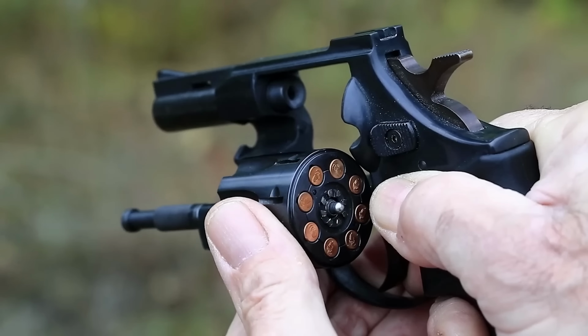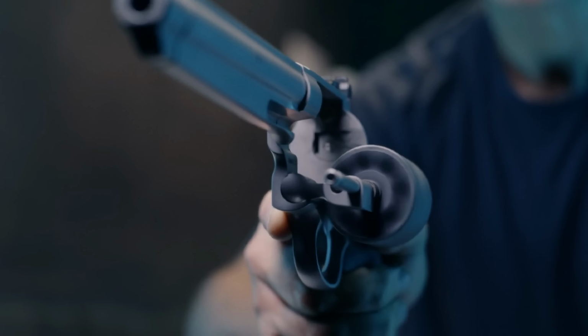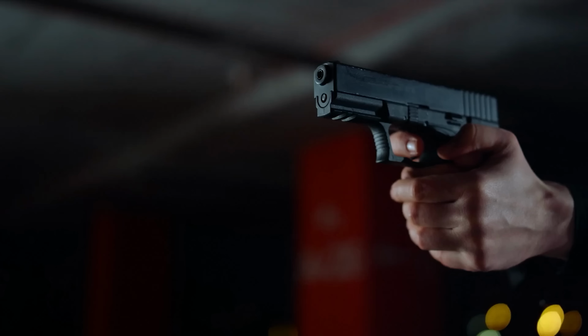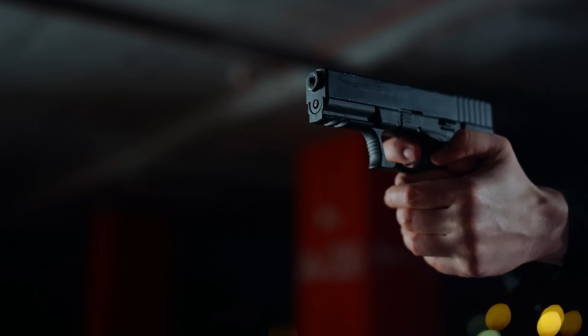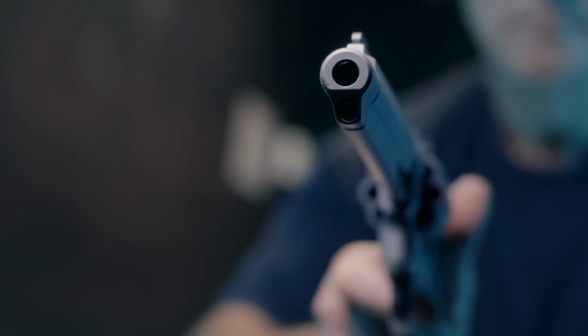Today, we bring you some amazing revolvers and handguns. Not to be rude, but you would be an idiot if you didn't own any of the 7 guns I'm about to discuss, because these guns are extremely versatile and would come in handy in any situation you find yourself in. Believe me. So stay tuned, because I also have a bonus gun that would blow your mind.